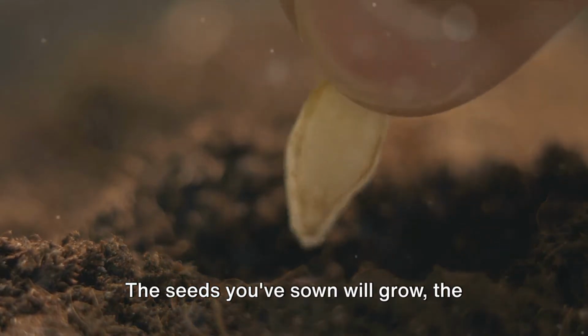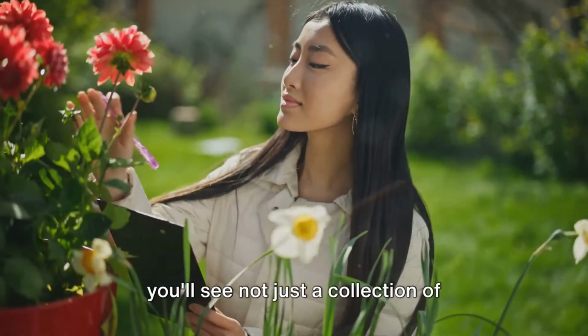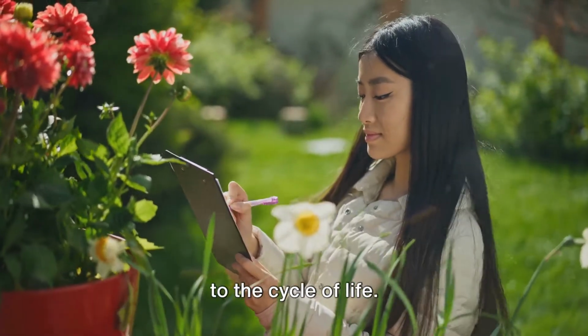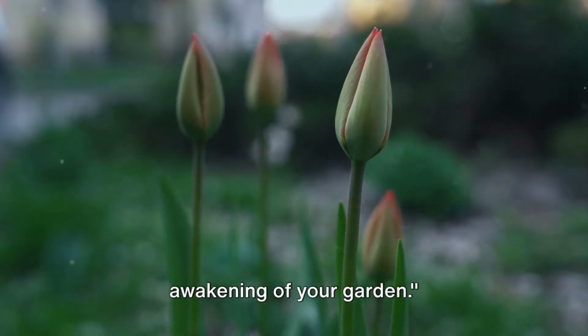The seeds you've sown will grow, the plants you've nurtured will bloom. And as you look out over your garden, you'll see not just a collection of plants, but a living, breathing testament to the cycle of life. This is the magic of spring, the awakening of your garden.